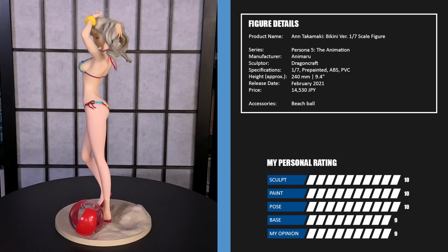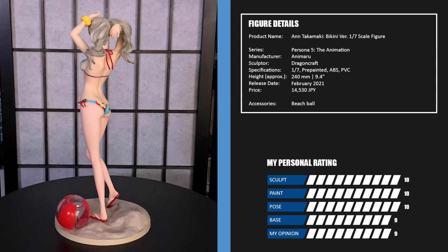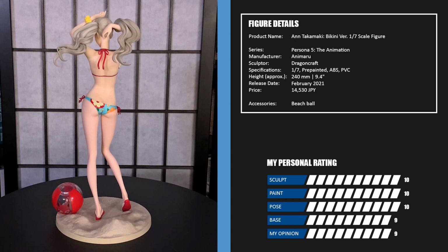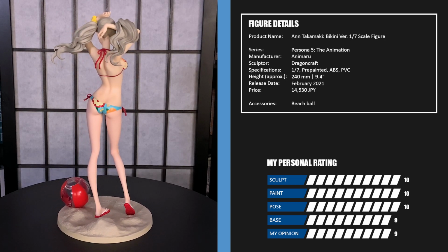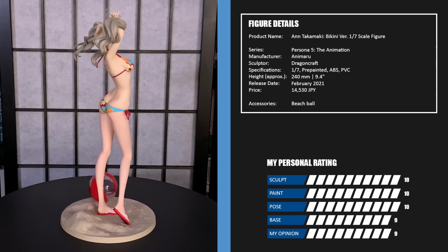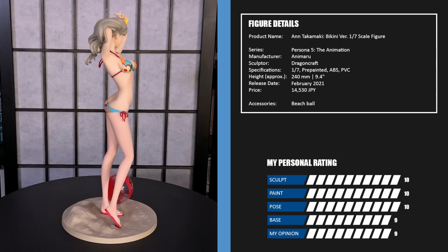The base is great. The only negative thing is the peg. It holds her up just fine, but it isn't always secure, especially when you pick her up by the leg. You have to make sure that you hold onto the base as you carry her. Personally, I think this figure is amazing, and it's a must-buy if you're an Anne fan. Also, if you haven't played Persona 5 Royal yet, go do it.